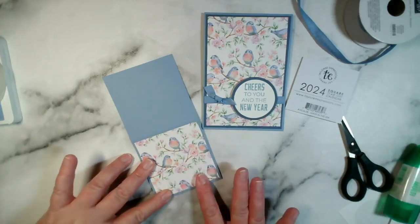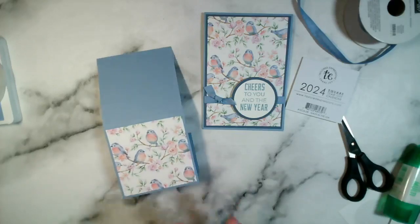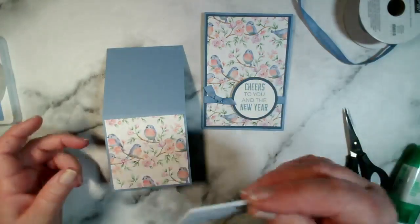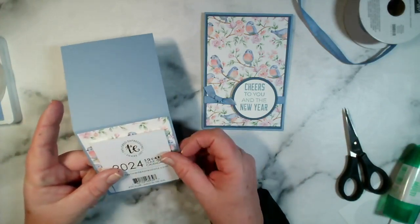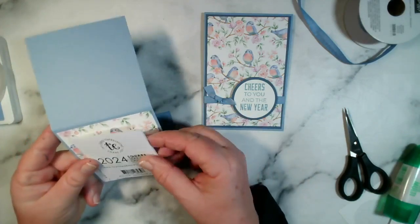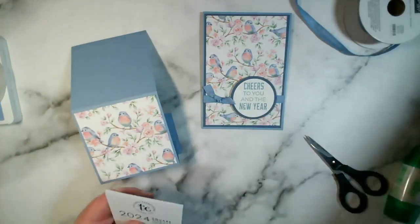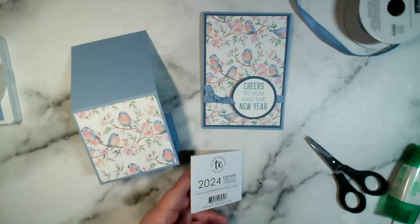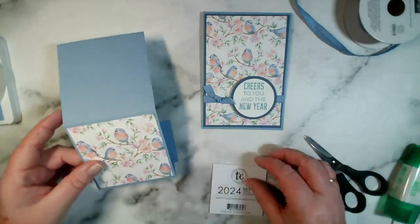You could pop a sentiment onto here. The other thing you could do, if you've got the letters and the numbers, is if you had space, you could bring this down and put 2024 across the top, or make this bigger, obviously. Or I designed that to fit. I think this is 7 centimetres. Yeah, this is 7 centimetres. So it just depends on the size of your piece here.